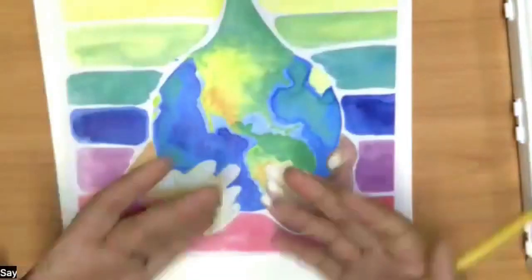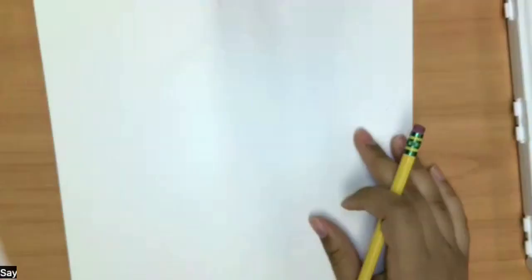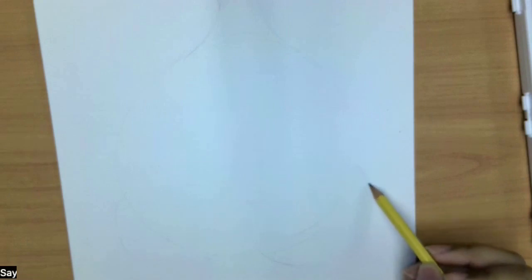Now we have to draw the hands sort of like cupping the earth, right? And I like to do this by making a lump, a curve, a loop, a semicircle. And then I go on the other side. Now that I have that general shape, I go back in and outline the general shapes of each individual finger.